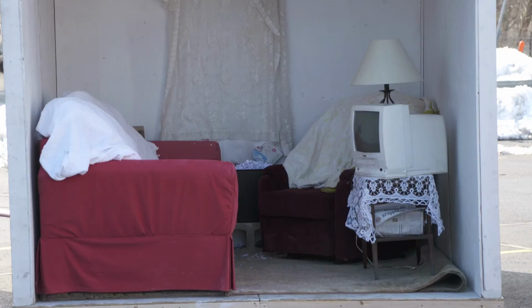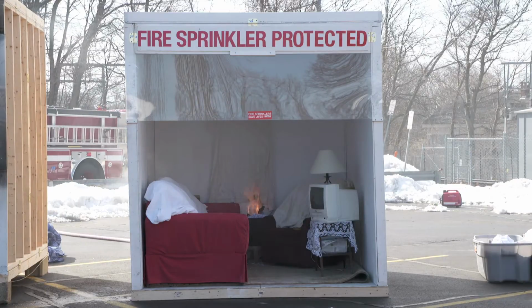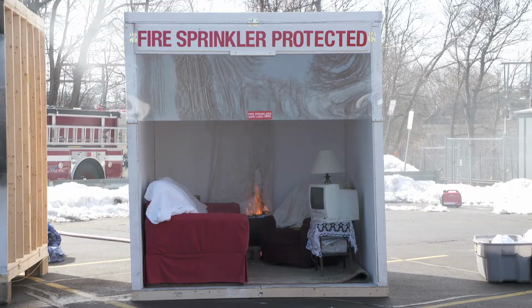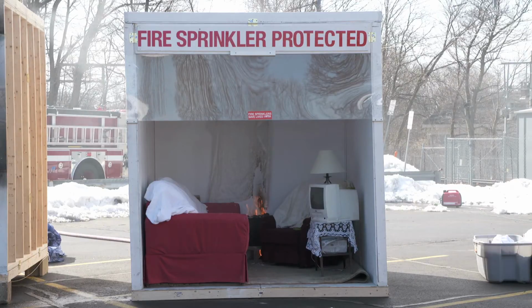Okay, the ignition scenario is the same. Wastebasket full of papers near some furniture. There it goes. So at about 1:35, now it's starting to lap up onto the curtains. Now the physics is going to be the same. The heat is going to rise up to the top of that ceiling and start to gather there and bank down a little bit. The head has to sit in that heat for a short period of time for the sensing element to reach its temperature and then fuse, break in this case, and allow the water out.